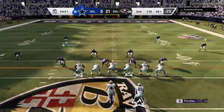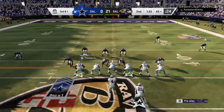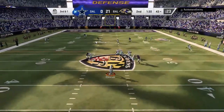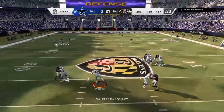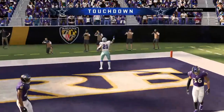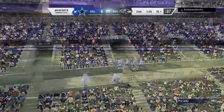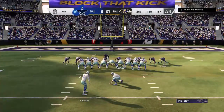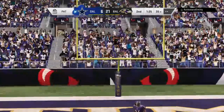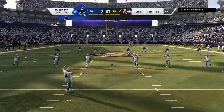The Ravens bring out an extra defensive back here on 3rd. Here we go, 47. Now Prescott. Looking deep for Elliott. And he is into the end zone for a Cowboy touchdown. Ezekiel Elliott, 43 yards, as they are now on the board here in the first half. Forbath able to convert the extra point, and they'll cut the lead to 21-7.